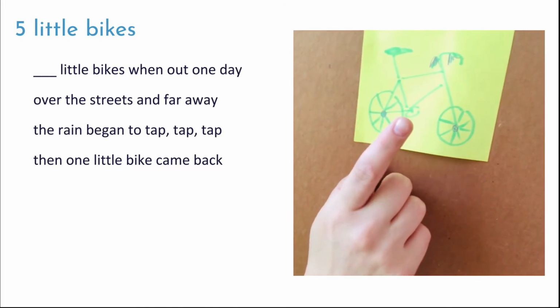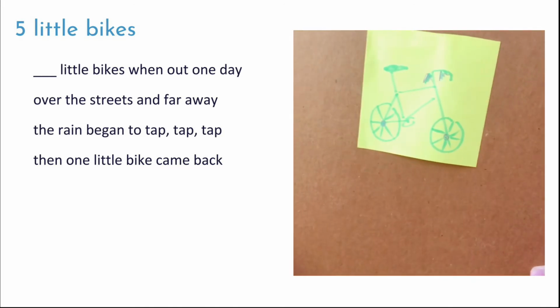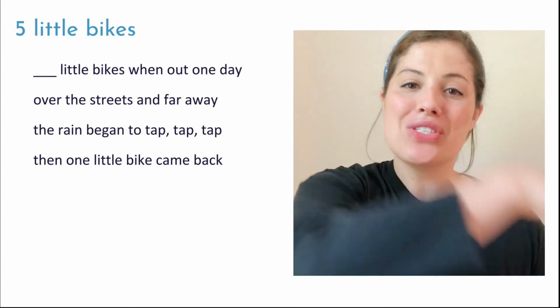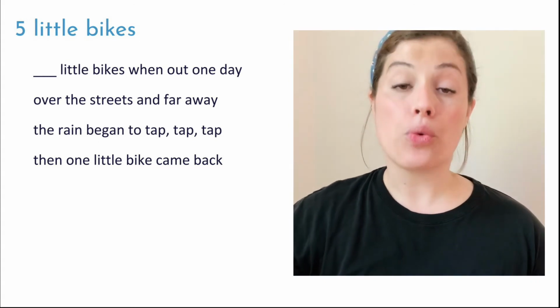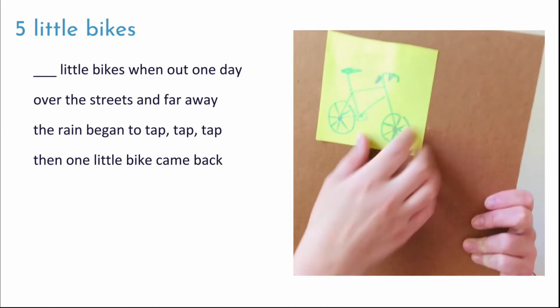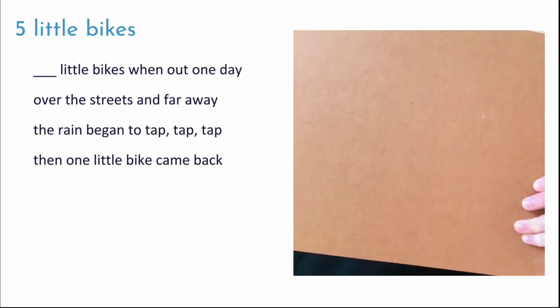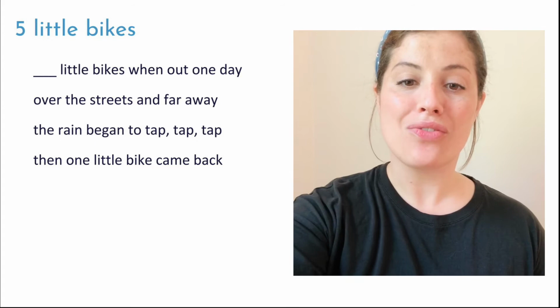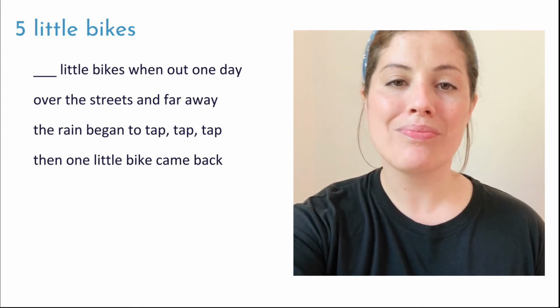We have one little bike left. One little bike went out one day over the streets and far away. The rain began to tap, tap, tap. So that little bike, it came right back. All of the bikes are safe and sound from the rain at home in the garage.